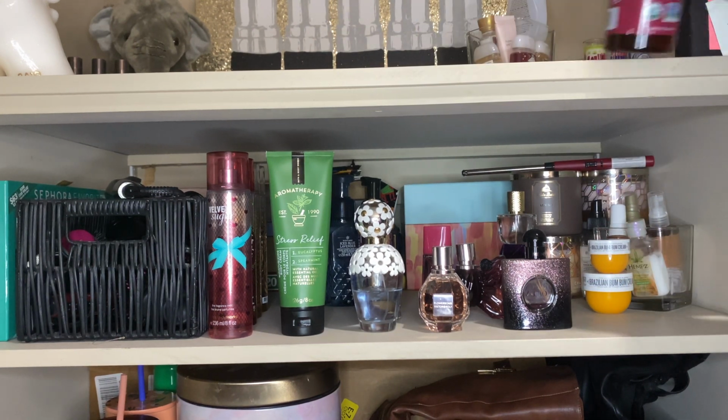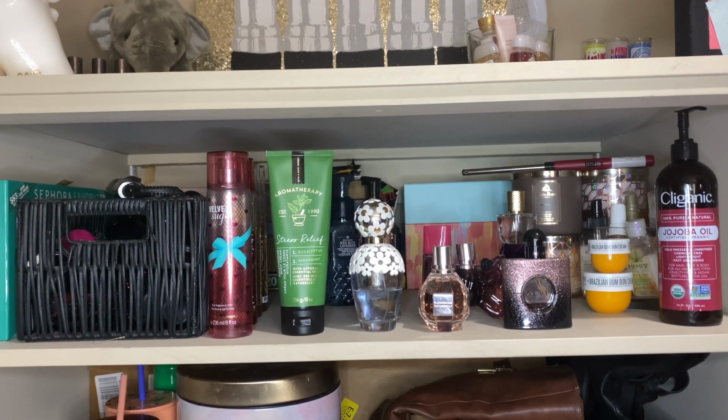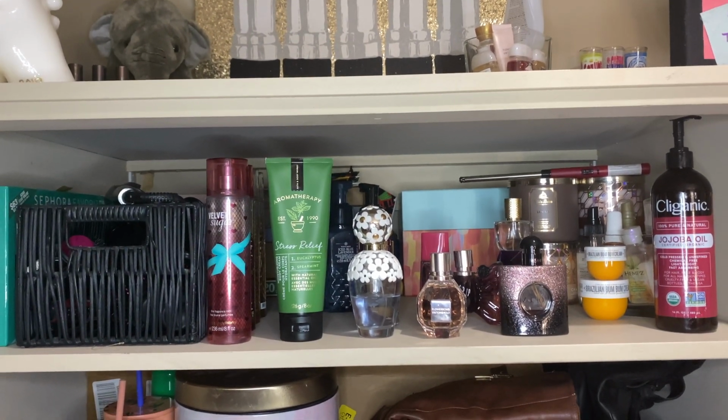And then if you're just curious, in the very very back, I just keep all my extra birthday cards and stuff. So again, if you guys have storage ideas, let me know. I need a way to organize this area a little bit better, but yeah, that's it for now.